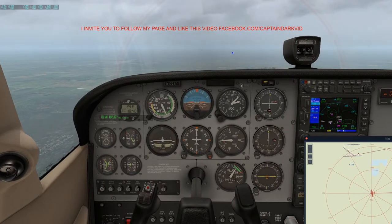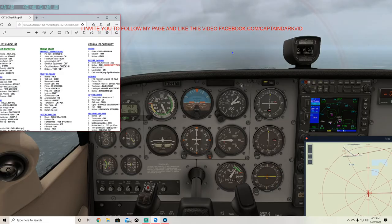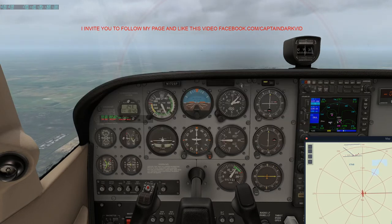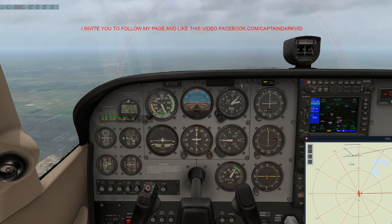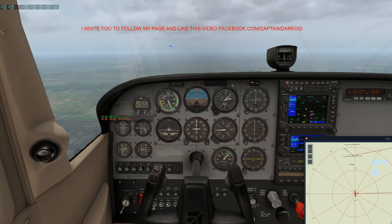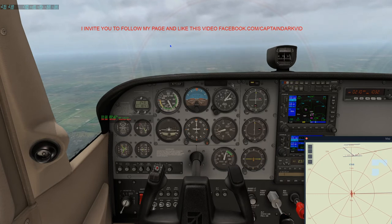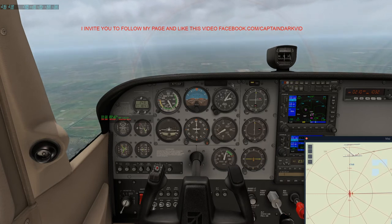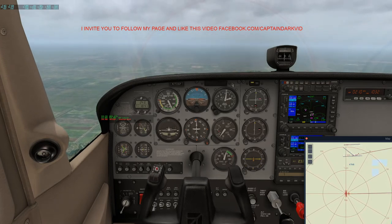So my cruise speed is 2,027 RPMs, but again, I'm going to use this because I'm just going to travel on it. What I'm doing here, I'm going to start with my descent. So I'm going to start going down, and I'm going to drop about 2,000, and start turning base soon. So I need to maintain all requests.